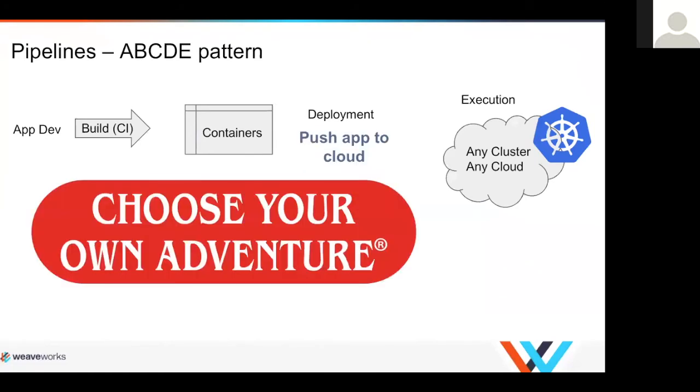on Amazon or Google or on your own machines. And this is a nice model because it implies that you can choose your own components. You don't have to use one person's solution for all of this. I think that's very important. You can choose Travis for CI, Docker for containers, Spinnaker for deployment, and Docker Swarm for execution, or you could use Google Container Builder for build and Containerd, Rocket for containers, and you could use Flux for deployment, and you could use Kubernetes for execution.